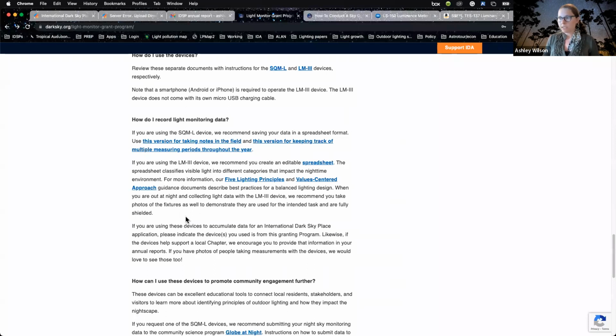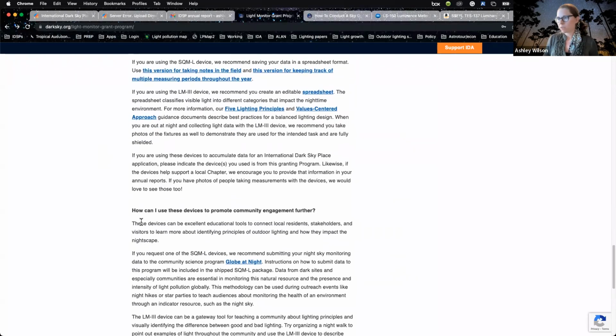This also goes into a bit more detail about the novelty of this LM3 device. Most lighting devices are expensive, so having a device that is pretty accessible can hopefully open new doors. And one thing that we would hope to see is this could be used as a community engagement tool. So getting stakeholders and advocates and residents in your community to really look and experience quality lighting, or being able to start to identify the difference between bad and good lighting, because that's always a battle that we experience when having conversations about lighting. So there's that suggestion.